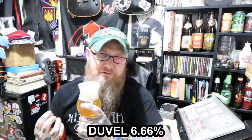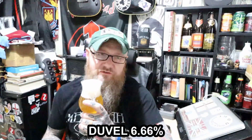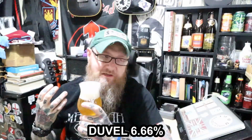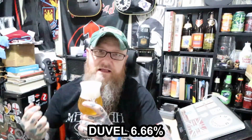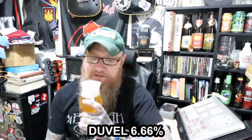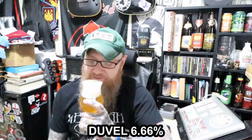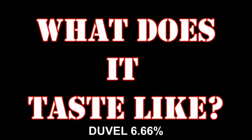It's not that American bitterness which has got hints of grapefruit and pine. This is more grassy. When I say catty, I mean like the alpha acids have come out. They've given it a bitterness, but it's also mixed in with the herbal and earthy notes that are on here as well. And as I say, the banana and the clove from the yeast esters are coming through here too. Smells interesting, smells typically Belgian. Let's get it down the hatch.